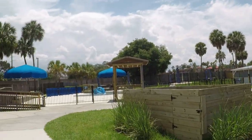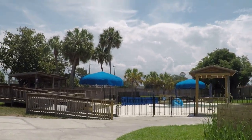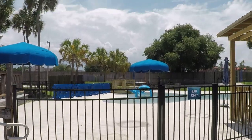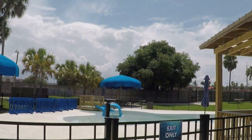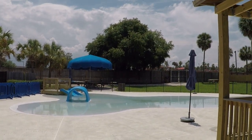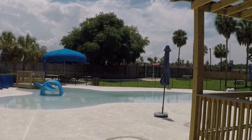Plenty of picnic tables. Over here is the kids area. There's a volleyball court back this way. And I do remember this area being a lot bigger before. I don't know, they recently refurbished it and it's a lot smaller than it was. Still definitely serves its purpose well though. It looks like a lot of fun.